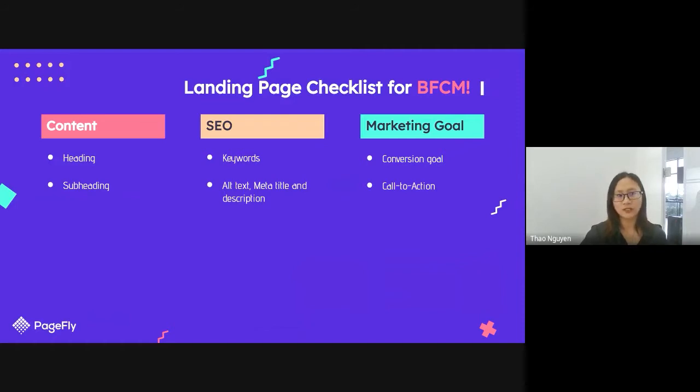And I cannot emphasize more how important CTA is for a high converting landing page. It's like a little push to your prospective customers to the next step in the sales funnel. So basically you are controlling how your customers journey through these CTAs.